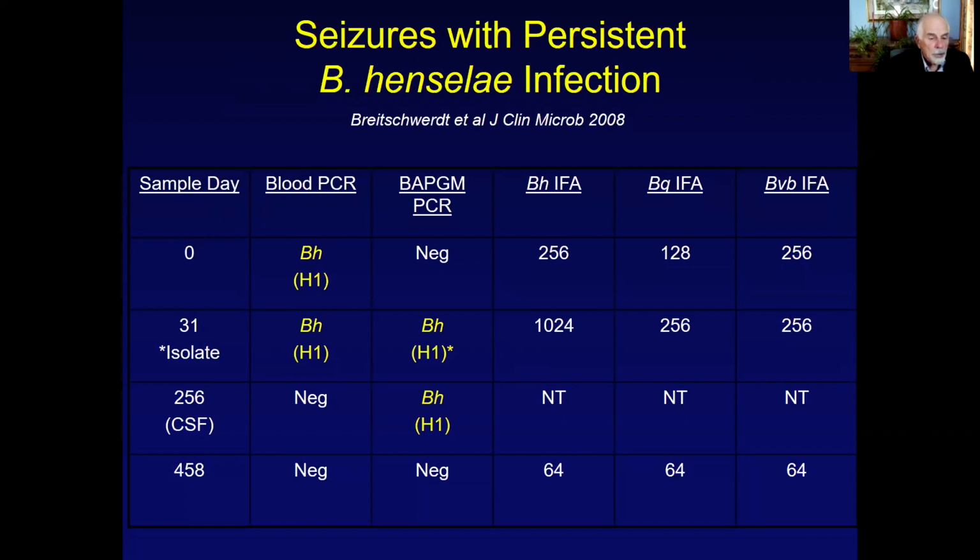So she kind of got lost to follow up, and the physicians who were taking care of her at this point in time elected not to treat her, and by 256 days later, she had progressed to generalized seizures and was back at Duke. Unfortunately, Duke was supposed to provide us with blood for enrichment culture and CSF for enrichment culture. We only got CSF and we didn't get blood. So regrettably, we don't have blood results at the same time as the CSF results.